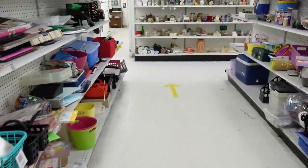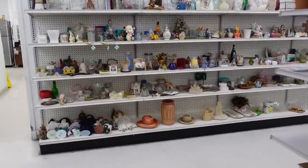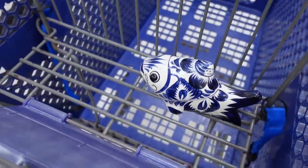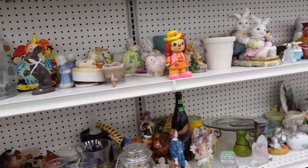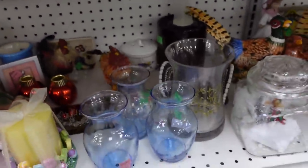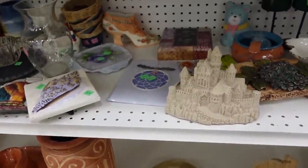Oh, look, let's go to the figurines. It looks like it's pretty clear now. Little figurines. Okay, they're pretty saturated, these shelves, so you gotta look. My goodness, it's very busy right now. Everybody's coming in and out.